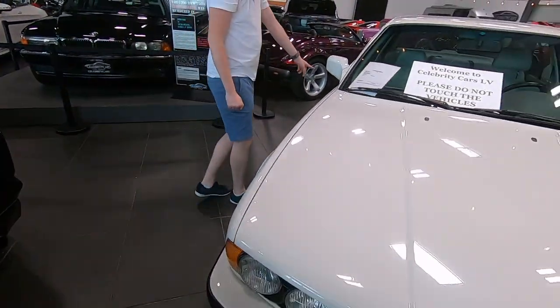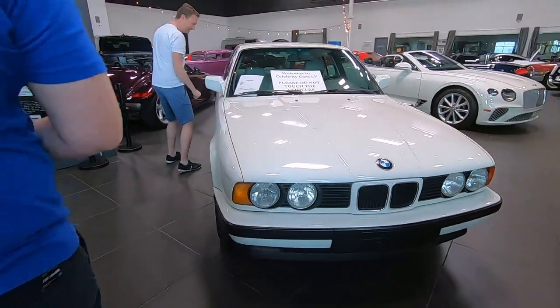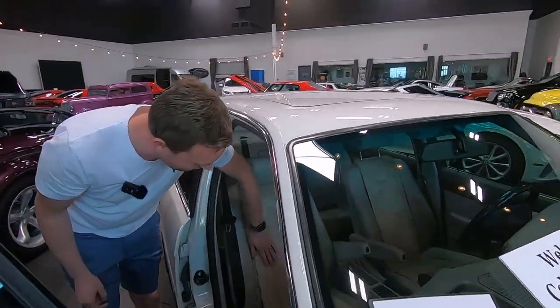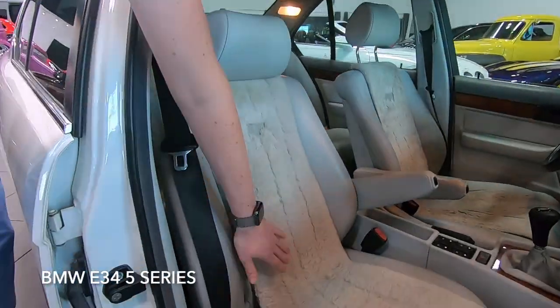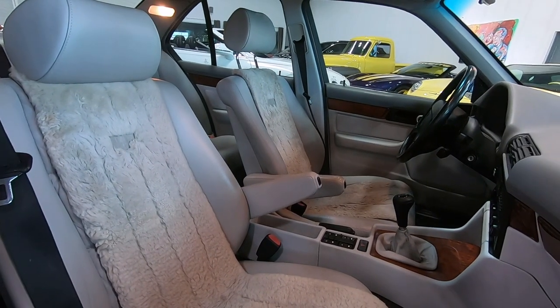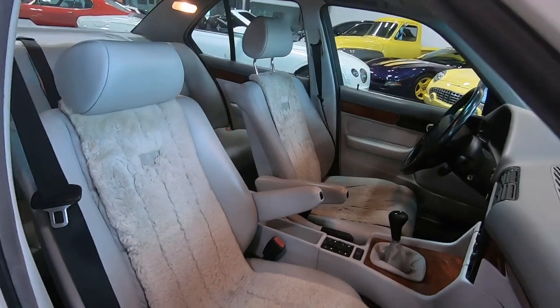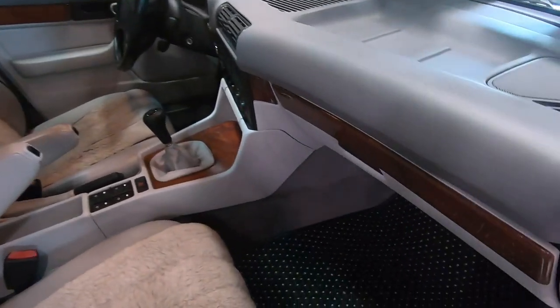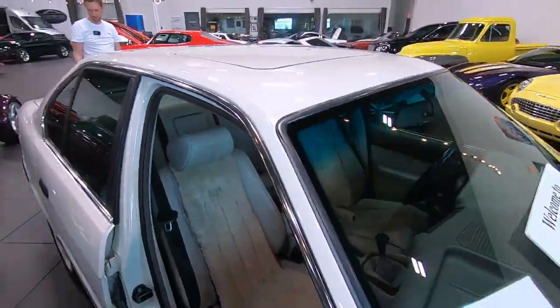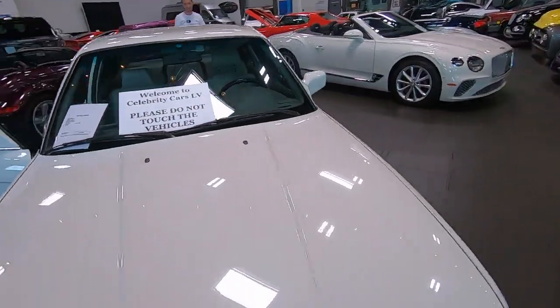Love the white E34 just dropped in there. Look, what's on those seats? Never even seen that before. We call this the doctor's car. Check out the mats. Fantastic. It's in excellent shape. Just over 80,000 miles. It's a tuner car. Started life in Colorado.